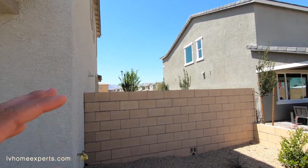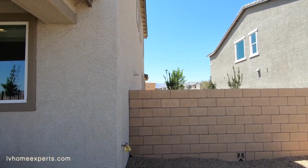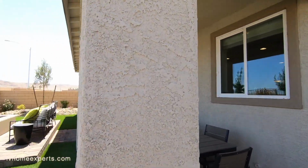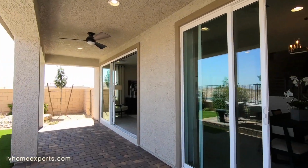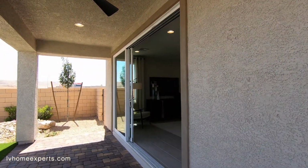Well, I don't like the fact that this retaining wall is so far up. I definitely would like to have this retaining wall back more, but it might just be for the model. Let's go back inside here.